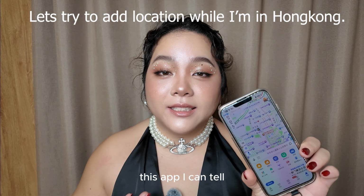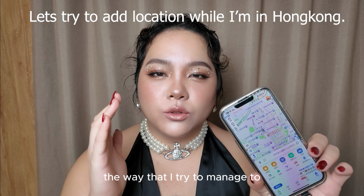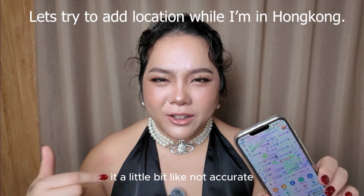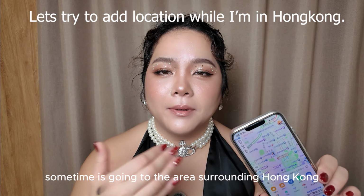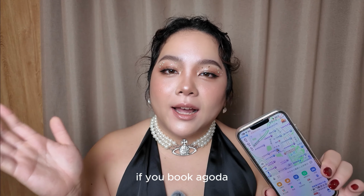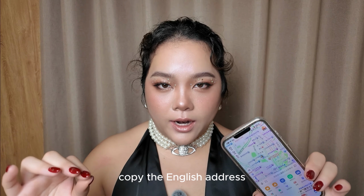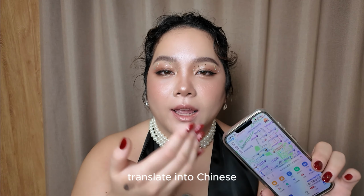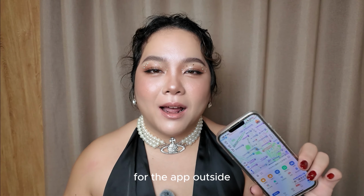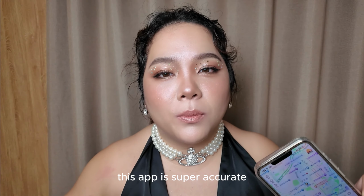With this app, right now I'm in Hong Kong, and the way I try to pinpoint the location that I will go is a little bit not accurate. I don't understand why. Sometimes it goes to the area surrounding Hong Kong. If you book on Agoda or some hotel from trip.com, copy the English address, translate it into Chinese, and put it in here. It will be more useful and work for the app outside the location. But when you step in China, this app is super accurate.